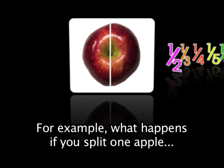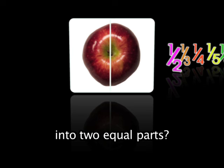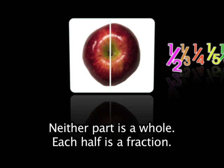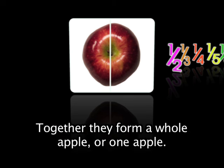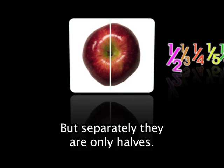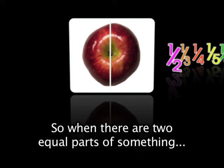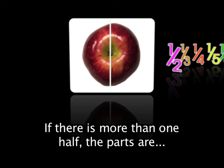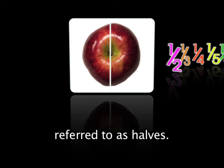For example, what happens if you split one apple into two equal parts? You end up with two halves. Neither part is a whole. Each half is a fraction. Together they form a whole apple or one apple, but separately they are only halves. So when there are two equal parts of something, each part is called a half. If there is more than one half, the parts are referred to as halves.